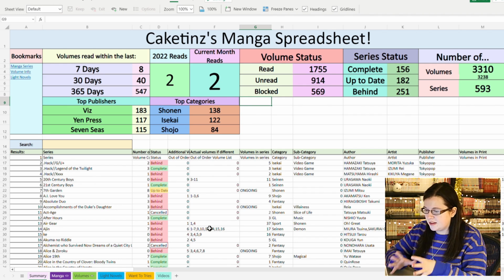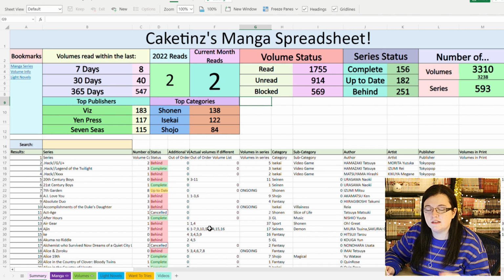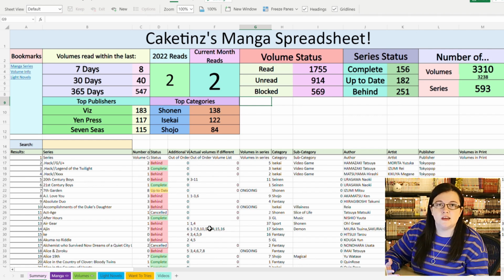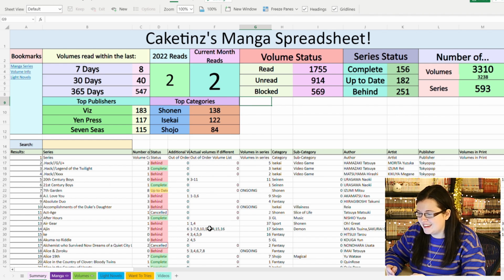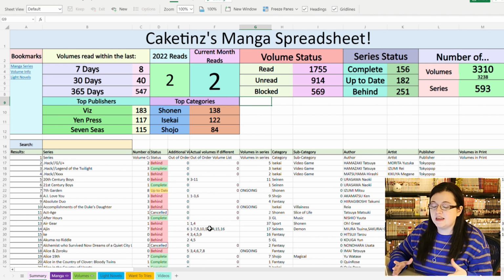I feel the important thing for you is, if you decide to do a spreadsheet, think about what data you want to get out of your collection. That's pretty much how I've come to all of this. I was like, I want to track how much I'm reading, so I added a date completed. I wanted to track the author because I want to see if I've got any series from the same author, so I added an author column. It's like, what do you want, and track it.